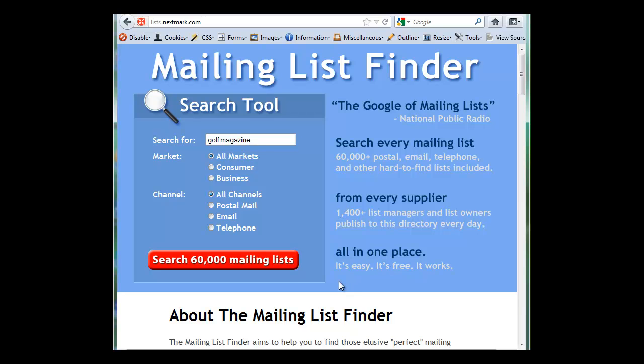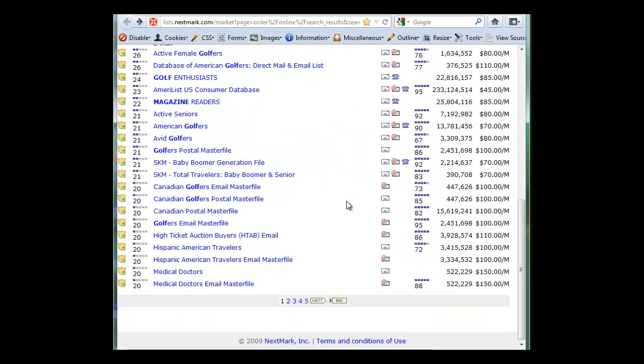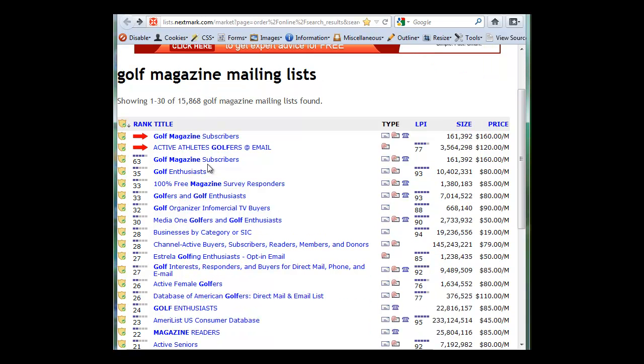And so what you can do is go to lists.nextmark.com and they have a mailing list finder. It's really easy to use. So I'm going to go here, type in golf magazines, because we're going to target the golf niche. Now we're going to get all these golf magazines. There's 5 pages of them. There's 15,000 golf magazine lists here. So that's a lot of lists.